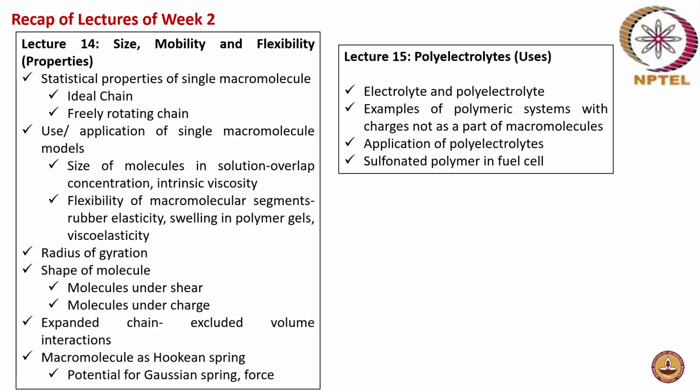So there can be two types. One is the macromolecule itself is carrying a charge. The other is the macromolecule as a whole does not carry a charge, whereas it is associated with a component which has a charge. Okay. And then different applications of polyelectrolytes were discussed, and finally the sulfonated polymer in fuel cells, naphthalene, was discussed in detail, right?